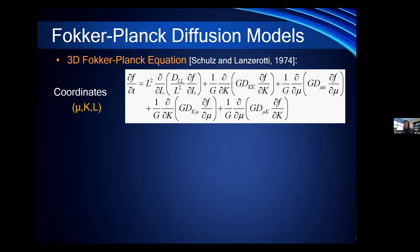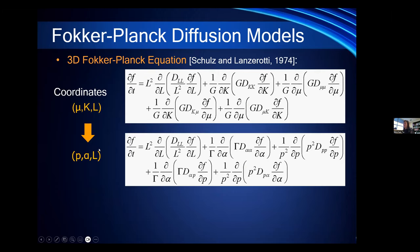You can see F is the adiabatic invariance. Oh, no, sorry, F is the phase density. Its evolution is due to diffusion, and these are all diffusion terms in the adiabatic invariant space, mu, K and L. If you read papers about this, very often for convenience we convert mu and K to momentum and pitch angle, because that's easier for quantifying the diffusion coefficients and also for comparison with data. So that's usually the equation we're dealing with.